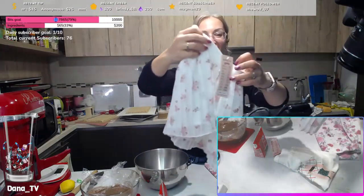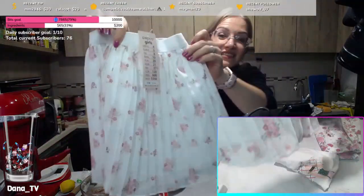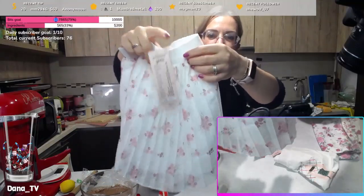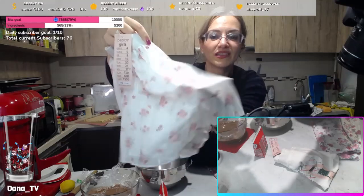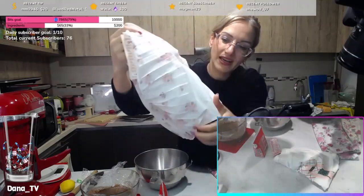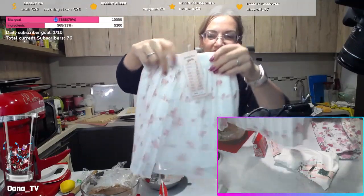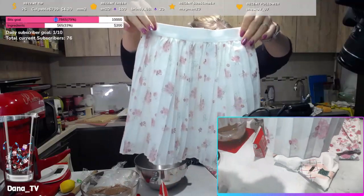And look at this. Oh my God, I love this so much. It's pleated. See, it has pleats, okay, with flowers. And look how cute. This one is a bit see-through, but has a silky underskirt. Super cute. I love it.